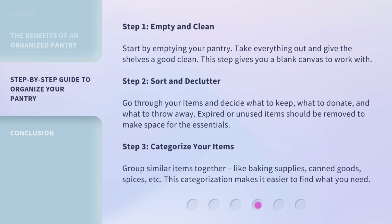Step 2. Sort and declutter. Go through your items and decide what to keep, what to donate, and what to throw away. Expired or unused items should be removed to make space for the essentials.